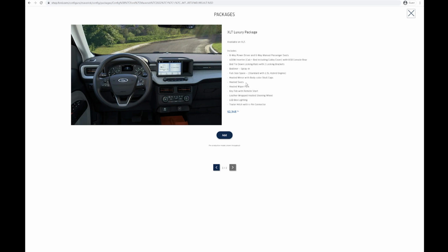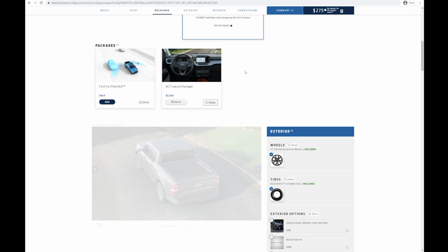Key fob with remote start is really nice to have. The trailer hitch, should I tow something small, is really nice to have as well. And you get the spray-in bed liner, the full-size spare, and the 400-watt inverter too, which I would have added to the XL had I gotten it. So overall, I think this is a pretty good package to have. It comes with some nice amenities that'll make it a lot more comfortable to use day to day, but not over the top at the same time.